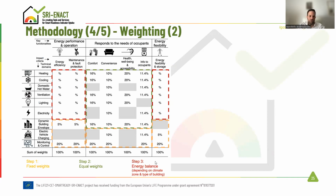The most crucial part of the methodology can be found here, which is to assign weighting factors to the technical domains against the impact criteria. We have three methods to do so. All of them are used simultaneously, and numerical values are extracted based on all three of them. The first one of them is the fixed weighting. It's quite simple, and this approach prescribes a weighting method for the domains that provides fixed estimated impacts of technical domains on the score of each impact criterion.